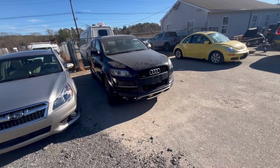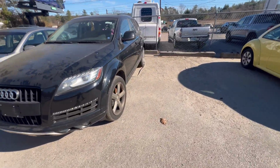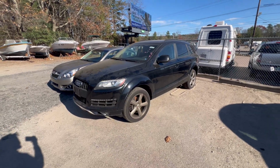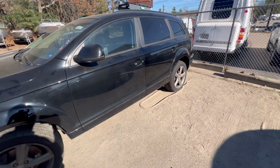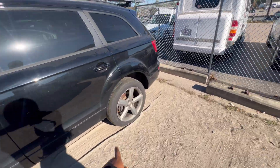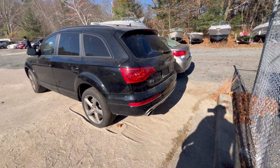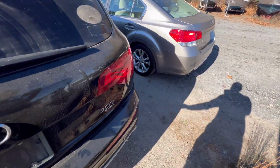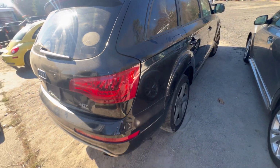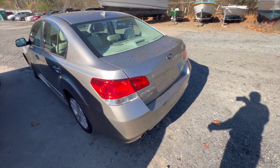This is going to be a nice Audi. It's going to be a Q7. It's on hold, so I'm not going to take you guys inside, but just to show you, it's been a while since I came across an Audi Q7 out here. And this is the 3.0 turbo. It's locked. It's nice. Next to it is a Legacy.